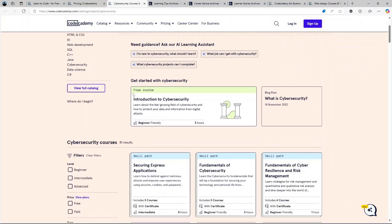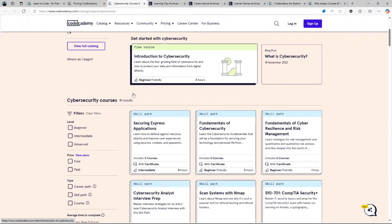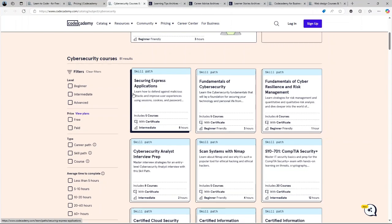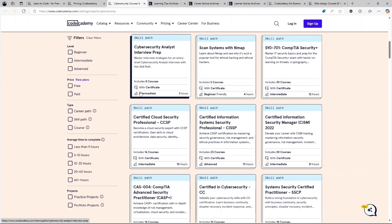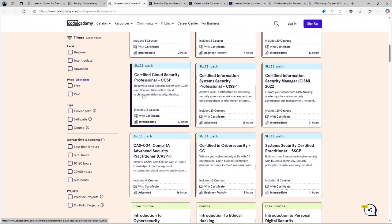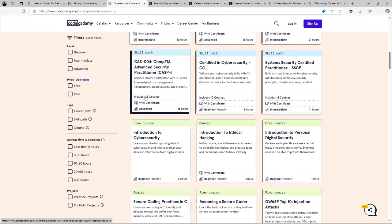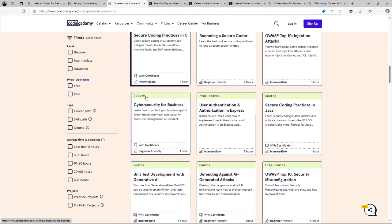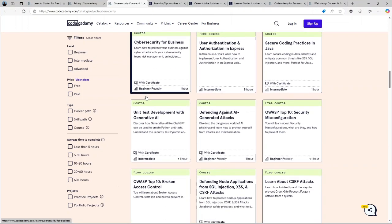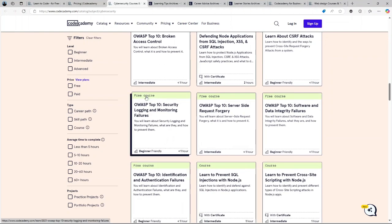Another thing I love is how Codecademy is designed to be accessible for both beginners and advanced learners. Whether you want to learn basic HTML and CSS for web design, dive into data analysis with Python, or explore advanced topics like machine learning, Codecademy has you covered. They've created a structured learning experience that gradually introduces you to more complex concepts as you build your skills.